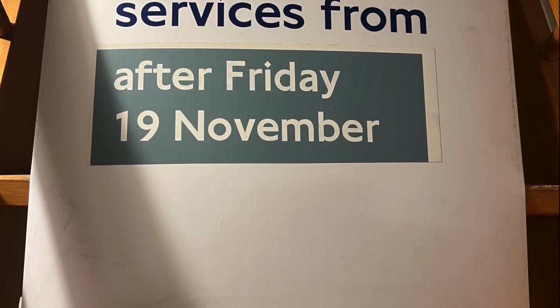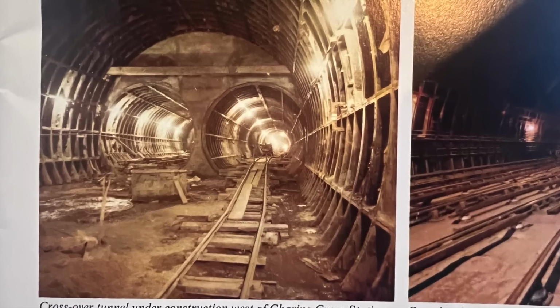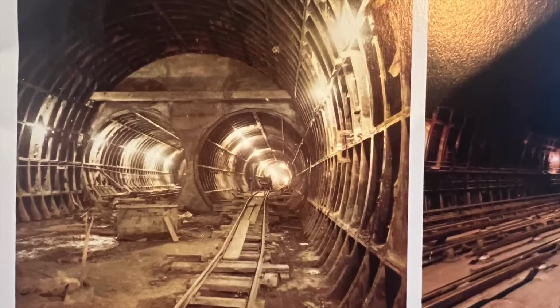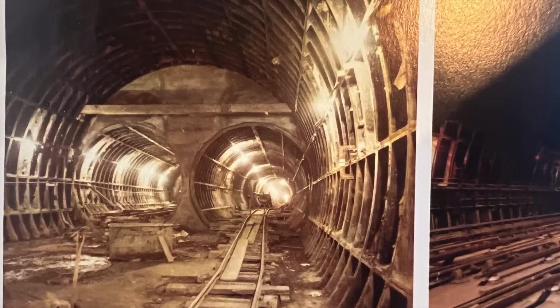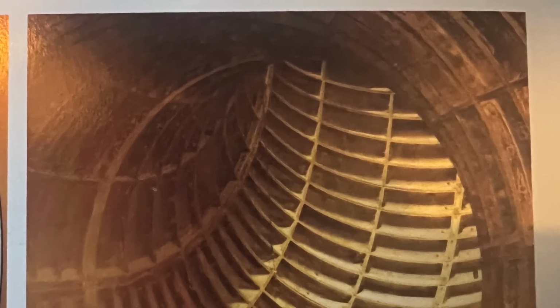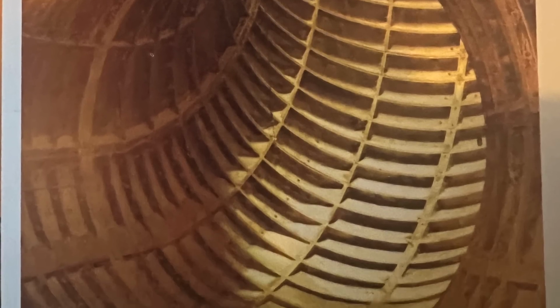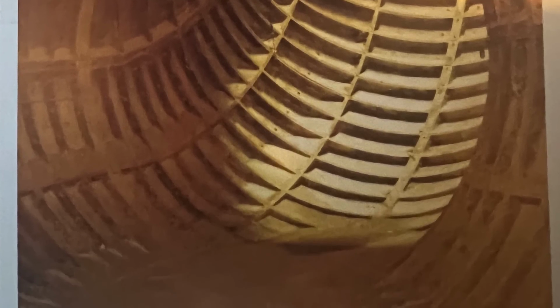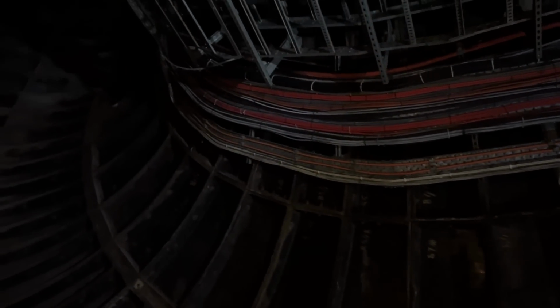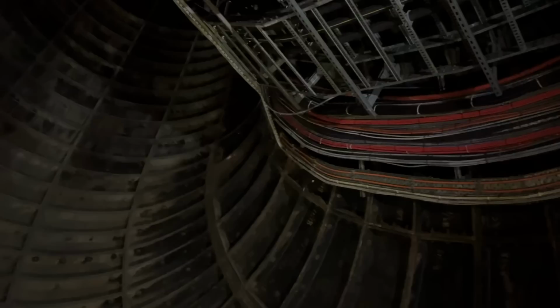There are some fascinating behind-the-scenes photos from construction here, and looking into some of the places the public don't normally get to see. What's weird is seeing them looking all shiny and new. This ventilation shaft at Green Park is still there, but it doesn't look as clean as that these days. I mean, you wouldn't expect it to, but you know.